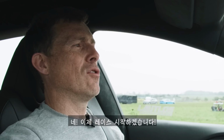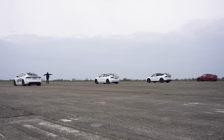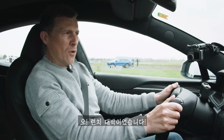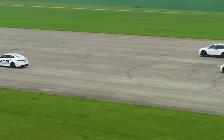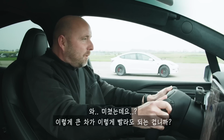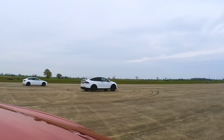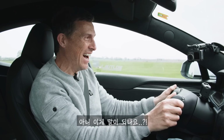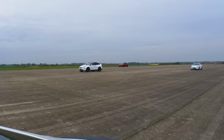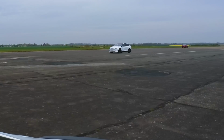Right, let's finally race. 3, 2, 1. Oh, it's a terrific launch. Oh, it's just astonishing. Should not go that quick, a car this size. I mean, that is just absurd. It's just gone.